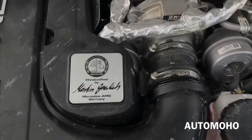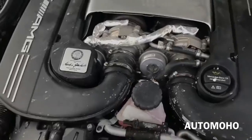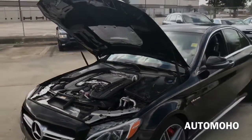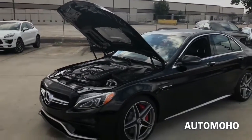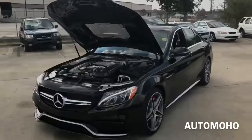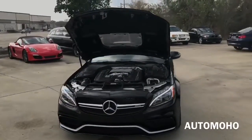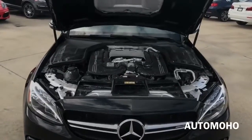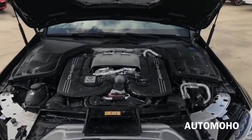It is pushing out 503 horsepower and 516 pound-feet of torque. It can hit 0 to 60 in just 3.9 seconds according to Mercedes-Benz. Top speed is electronically limited at 155 miles per hour in the US. EPA estimated fuel economy is 18 city, 25 highway, and 20 combined. Very impressive engine.